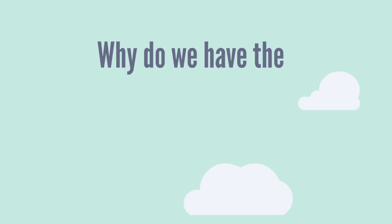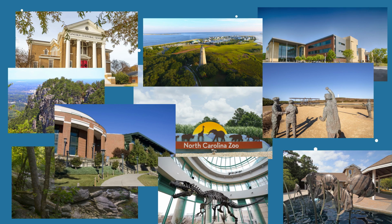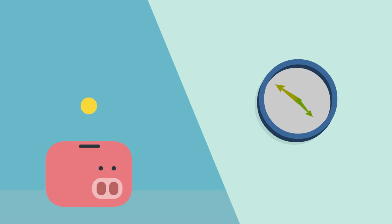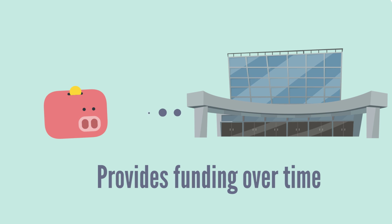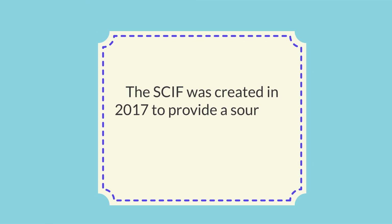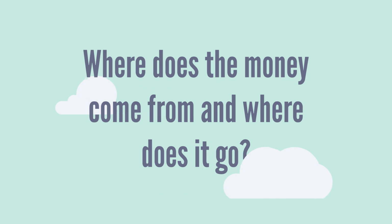Why do we have a SCIF? Providing services to residents all across North Carolina means the state is also responsible for managing a lot of facilities and properties. The SCIF is a cash funding source for state projects. Major projects usually take years to complete, and the SCIF creates a reserved source of funds for these projects, without the need to provide the money for the entire project up front. Prior to the creation of the SCIF in 2017, most large capital projects were funded by revenue generated from issuing bonds.